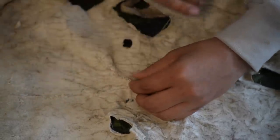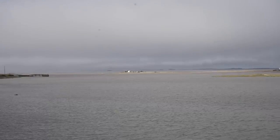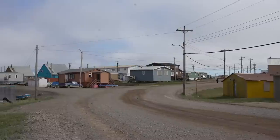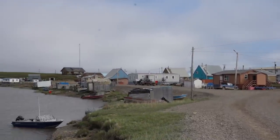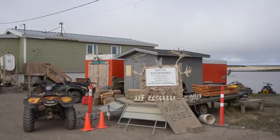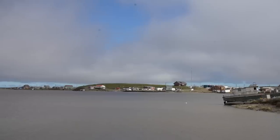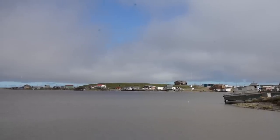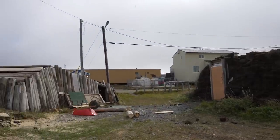I really like to hear stories and be around people that live differently than me. People here live a lot differently than down south and in the cities. It's like this is the only place that exists in the whole world when you're here, so the outside world just disappears. And people have just been so friendly.